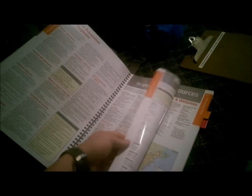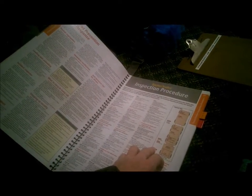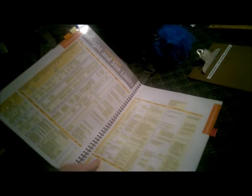Also, what's great about this, if you can tell, it's laminated. So this thing only cost me $32.38 at a Flying J that my dad picked up for me. Another great thing about this is it's got weight and size limits as well. For each individual state, they do have charts and everything to tell you how to read this, and what everything stands for. And then, of course, the heights.